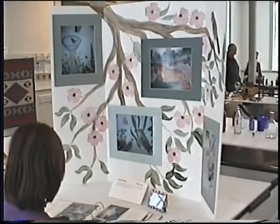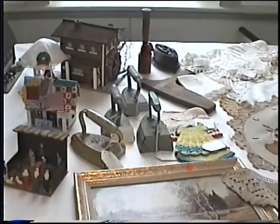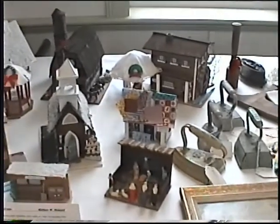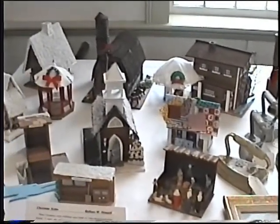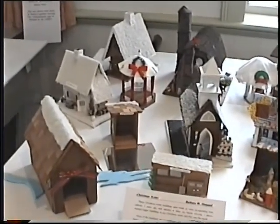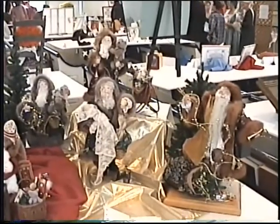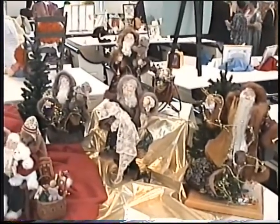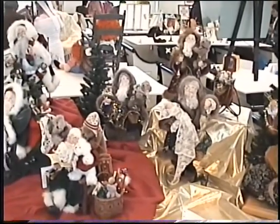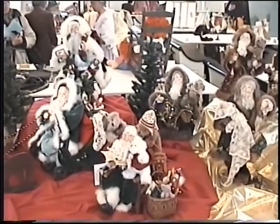Are decorative paintings by our talented Doreen Grace. These are Doreen Grace's Santa dolls. The wallpaper in the room is just so detailed and beautiful. Please don't do that, babe.